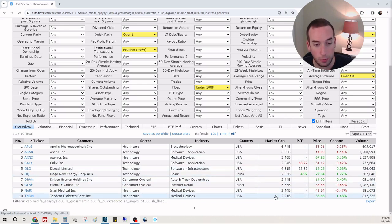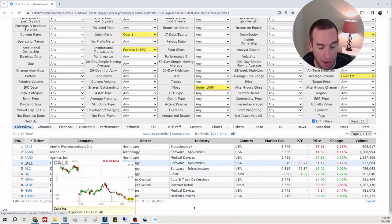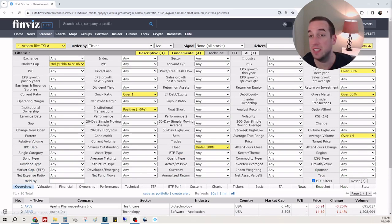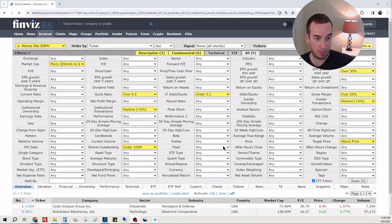And a lot of them I would definitely want to take a bit of a deeper dive into, honestly. Calix, this company went 10x. I've watched this one for a while. So this is a good one. This was the same metrics as Tesla before it had the 1000% move. The moves like ENPH, got ENPH at $1. It's now trading over 100.